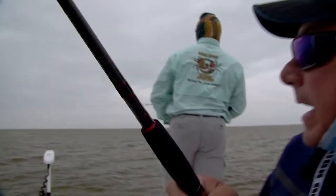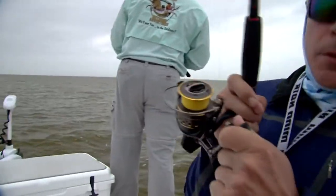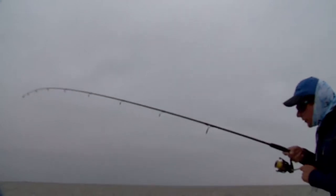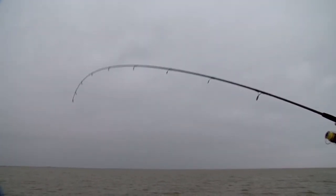Now this is what we came for, man. That cork went down and I've got some mass here. This is a better fish. It's a better fish. Need a little help, Dave? Yeah, I'll probably need that net. Ooh-wee! Good fish here. Good fish here. The trick is no slack. No slack. See what we got.